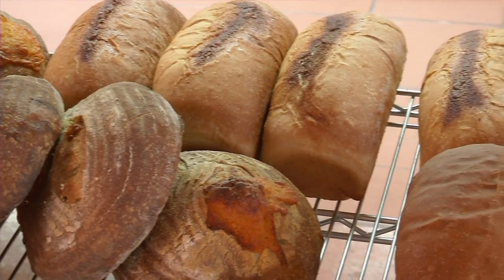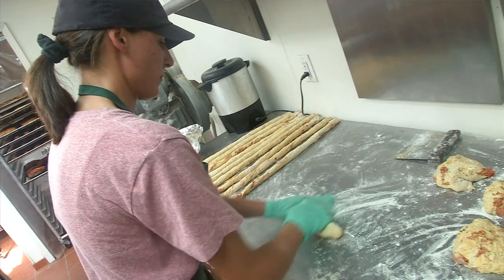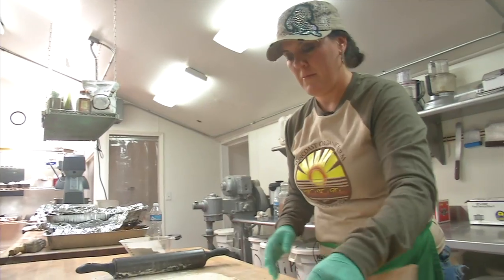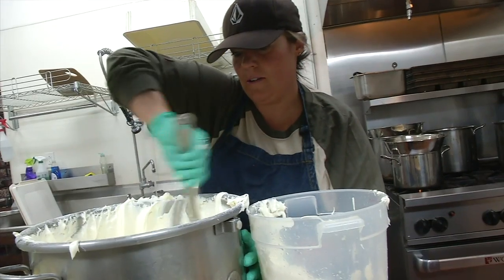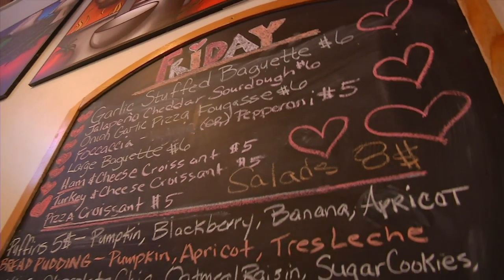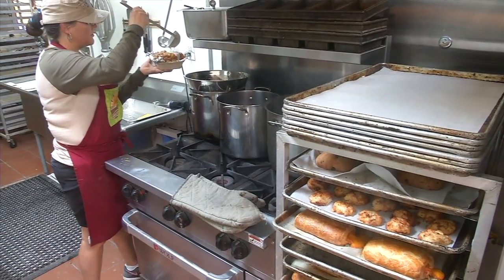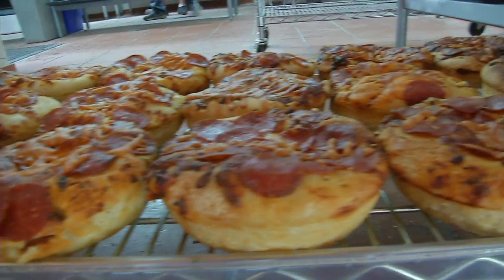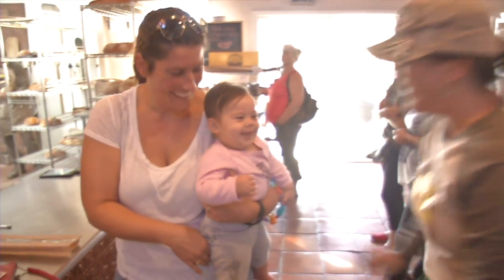Creating something from whatever she can get her hands on is what Lisa prides herself on. And so now, bright and early on weekend mornings, you will find Lisa with her husband, sister, and mom, as well as family friends, baking up a storm. They're making 20 different types of breads, plus everything from cinnamon braids to pumpkin bread pudding to my personal favorite, pizza pretzels. Yep, there is definitely something for everyone here.